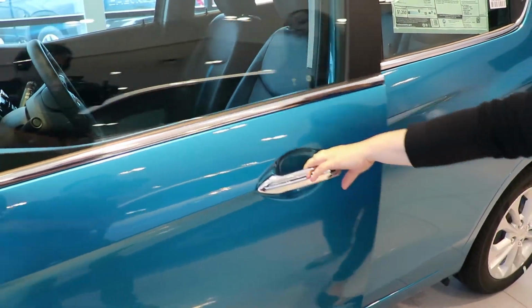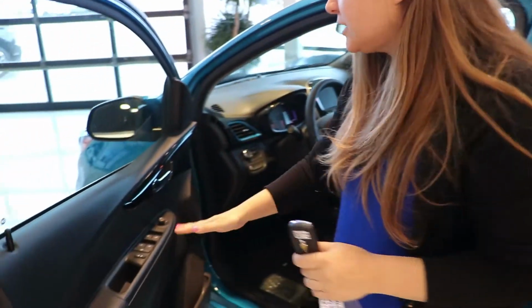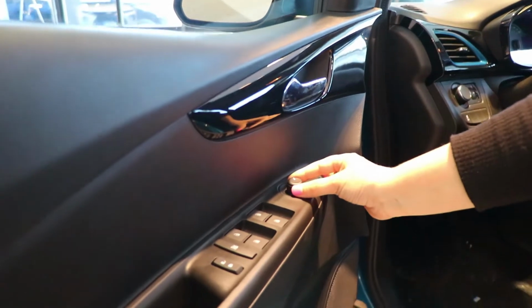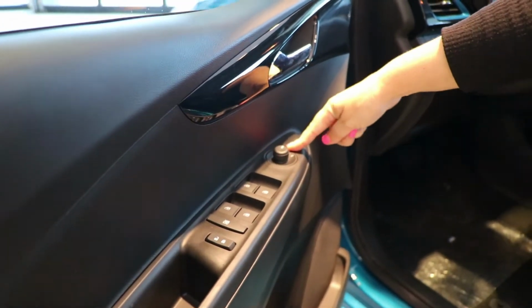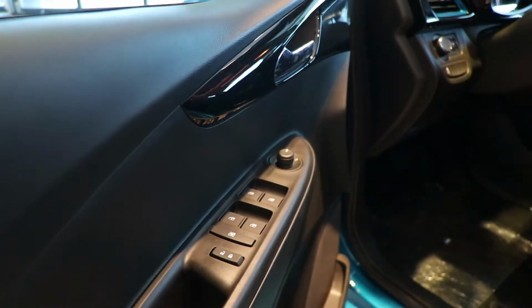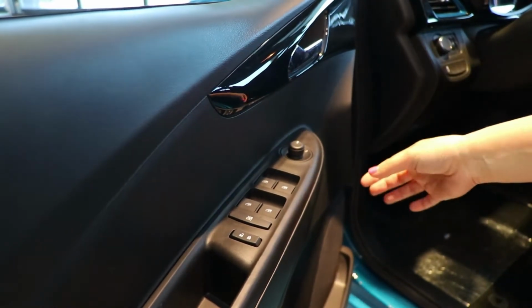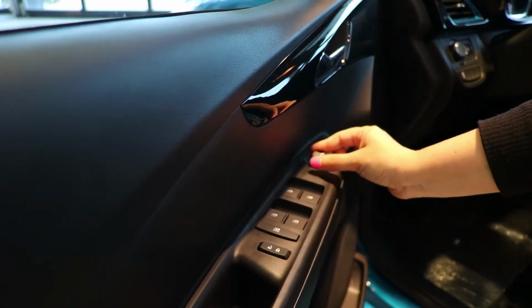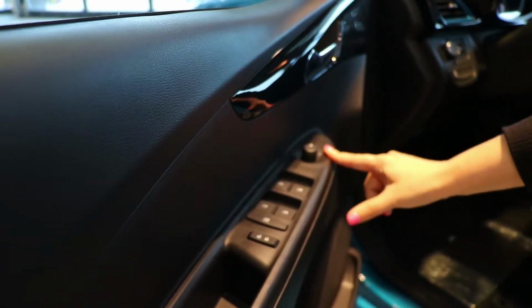If I open up the door right here, there's a couple of things on the door right here. So this is how you adjust your mirrors, okay? Right now, if it's on a circle, that means that no matter what I do to the mirrors, it's not gonna do anything, it's not gonna move them, it kind of locks it in place. Left mirror and you adjust it, right mirror and then you adjust it. And then most people leave it there.